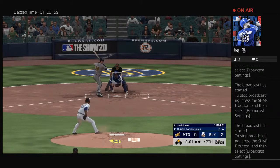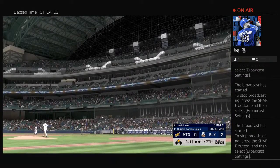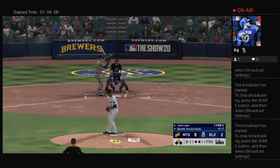Ready to deliver. Here's the first pitch. And this pitch is right down the middle, strike one. Hey, love the pitcher attacking the zone right here. He knows he's got a patient hitter at the plate. Might as well steal that first strike.